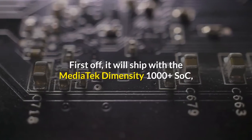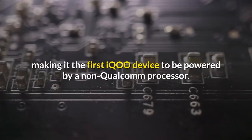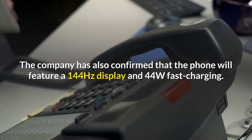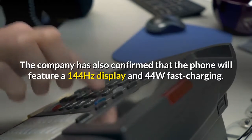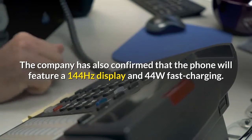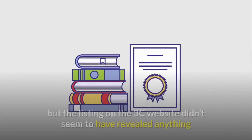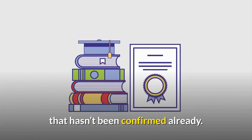First off, it will ship with the MediaTek Dimensity 1000 Plus SoC, making it the first iQOO device to be powered by a non-Qualcomm processor. The company has also confirmed that the phone will feature a 144Hz display and 44W fast charging. The device also received its 3C certification last week, but the listing on the 3C website didn't seem to have revealed anything that hasn't been confirmed already.